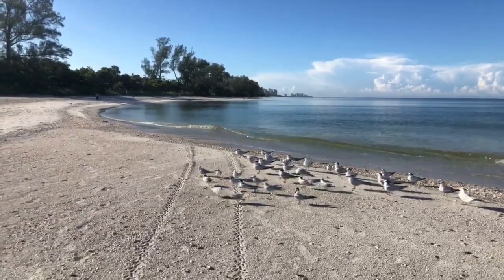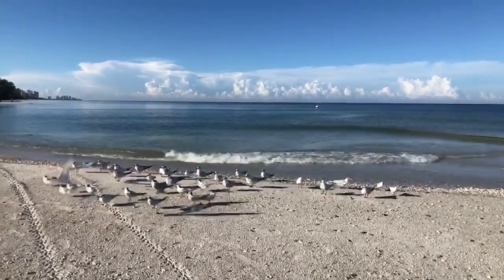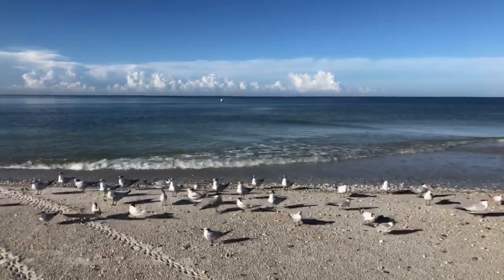I think I see Scott and Linda, finally. I want to just say hi to them before I take off this morning. Look at that water. Look how beautiful that water is. Absolutely gorgeous out here this morning.